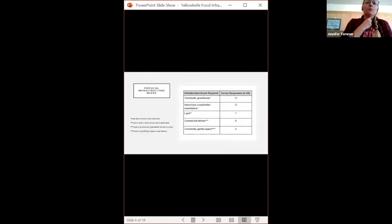So from the survey specifically, these were some of the top physical infrastructure needs that were identified. The first was community garden or community greenhouse space. About 12 people said a community greenhouse would be something great to have. Another 12 people indicated that an indoor year-round and or online marketplace would be really helpful.